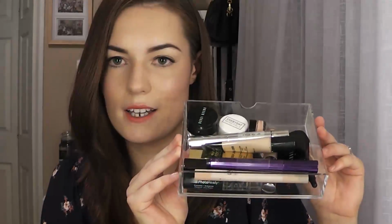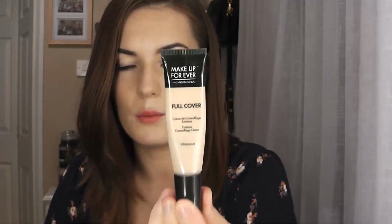So first of all, this is my concealing collection. I've got a couple of favourites in here and a couple of cheaper alternatives to high-end products. The first thing, which I've mentioned a couple of times before, is the Makeup Forever full cover concealer, which is very full cover. If you need to cover up any pimples or blemishes, it's absolutely perfect for that. This is probably the go-to product if you're looking to conceal something that's pretty obvious when you don't wear makeup. You really want that extra level of concealing. This is fantastic for that, and it comes in so many different shades, so I would recommend that for this.